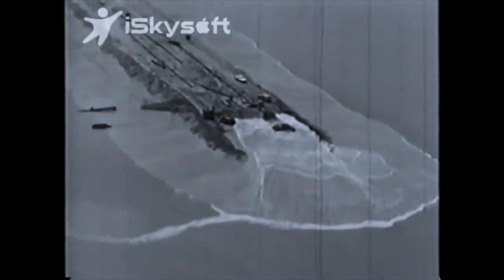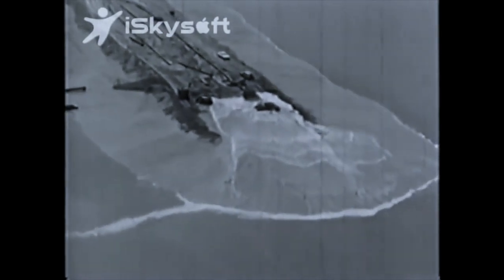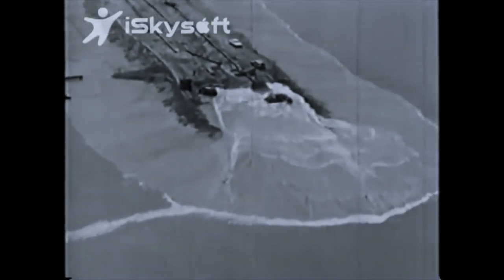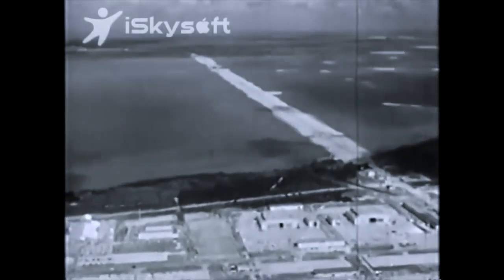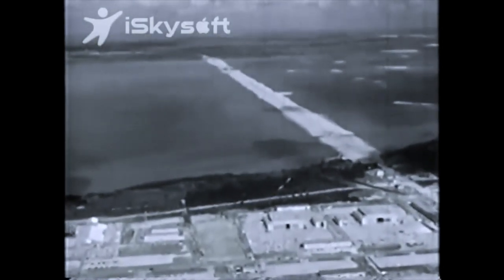Two causeways were dredged up, one crossing the Indian River, connecting the spaceport with Highway US-1 on the mainland. The other causeway, across the Banana River, provided access between the Cape and the Space Center.